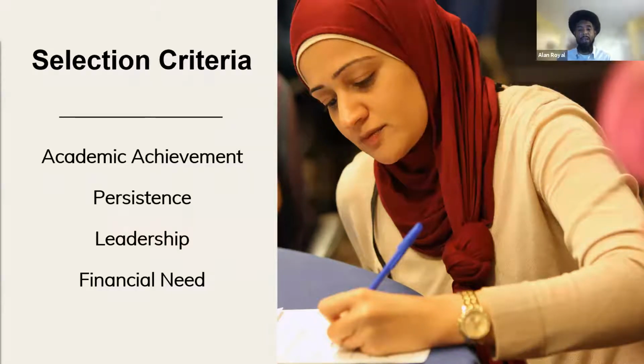And then finally, the third criteria is persistence. And so when we talk about persistence, we're not looking to see who maybe has had the greatest adversity or has had to overcome really big obstacles. We're more interested in whatever obstacles you may have encountered during your journey. How did you respond to those? What steps did you take to set goals for yourself in order to overcome or work through the challenges that you've encountered in your life, as well as your educational experience? So those are the three criteria, in addition to the financial need, which we do verify.